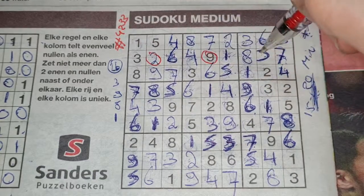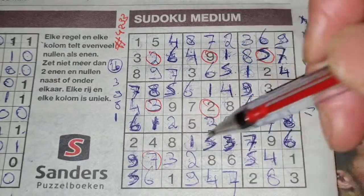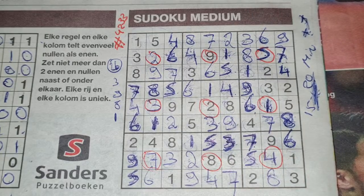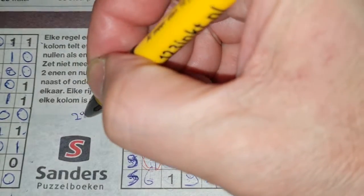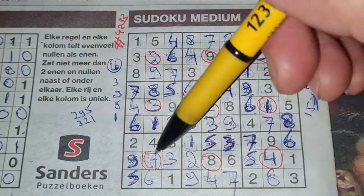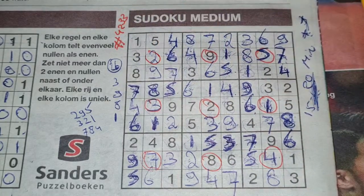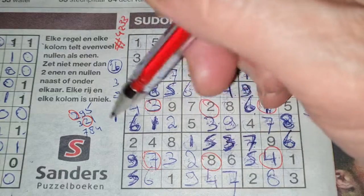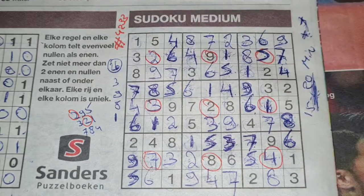I'm interested in the center boxes of the big square. I'm analyzing those for more than 5 weeks. Maybe you can see a pattern, maybe I can see a pattern. We have here 295, 321, 784. Here we have the 2 as a pair. One pair, I believe. Yes, one pair. All right.